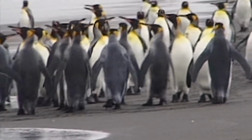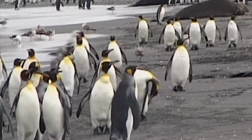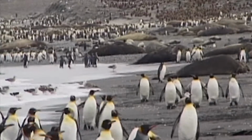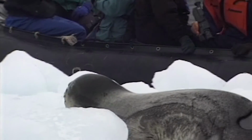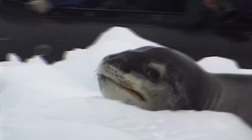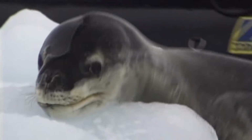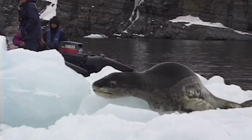Penguins may be tame, and they may be poisoned by pollutants in the sea, from the atmosphere, thousands of miles away. So the tourist right here is not the problem. And leopard seals feed on penguins. They're the next link up the food chain of possible chemical damage from afar.